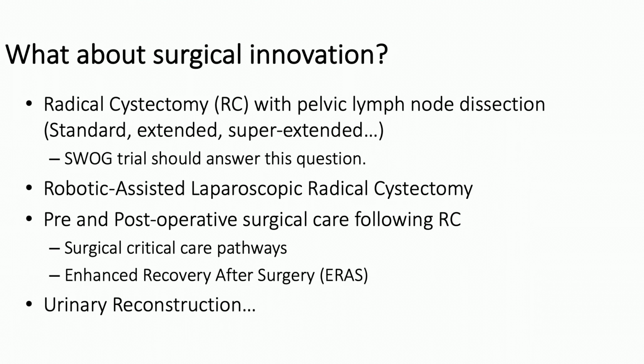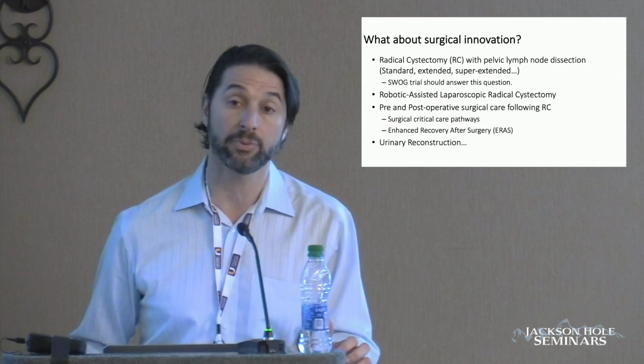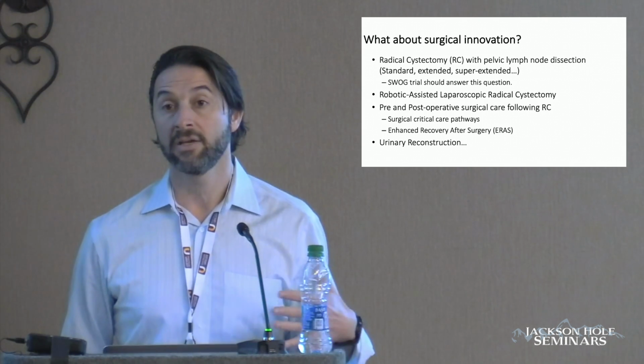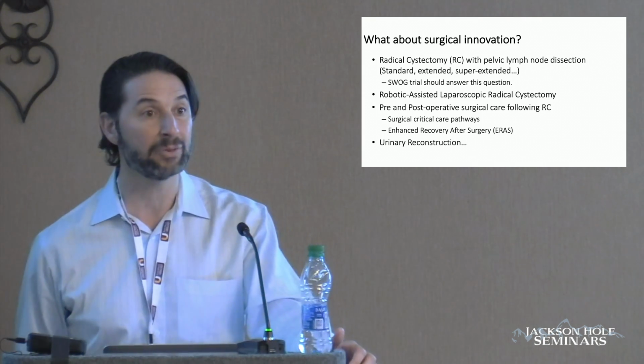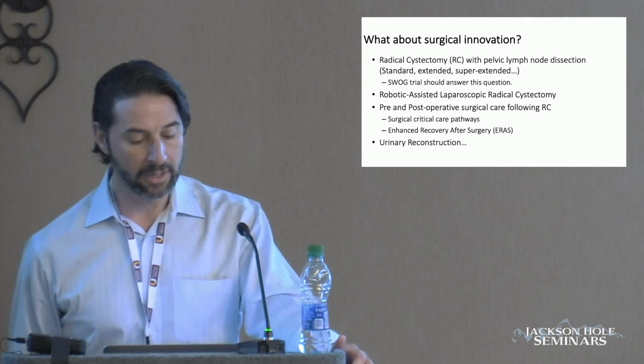The studies out of Europe have not shown a benefit, but nonetheless, that is one approach to surgical innovation. The introduction of the surgical robot into radical cystectomy practice: the randomized controlled trials would suggest that it's not superior, it's not inferior, it's comparable. So I would say that we've not really made much progress there.